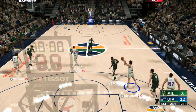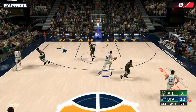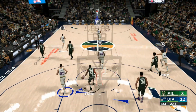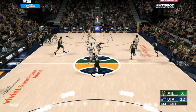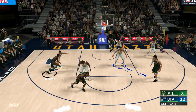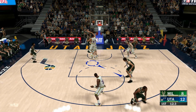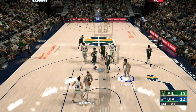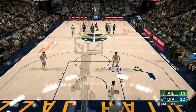That's tipped. Here's Hayward. The shot, no good. Great D that time for Middleton. Out to the wing. Here's Bledsoe. Here's Antetokounmpo. Lays it up and in on the nice reverse.